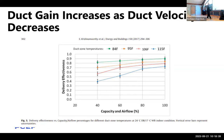This is capacity and airflow. So they're 100%. This is 40%. And gosh, this would be 20%. And then we have these lines, an 84 degree added. That's not so bad, is it? 84 degrees added, 95, 106, 115. Notice we don't show 140 here, probably because the grad students got too hot in the room and didn't keep working away, right? So, okay, 84, we keep it pretty good.